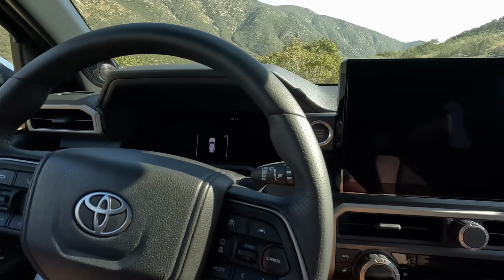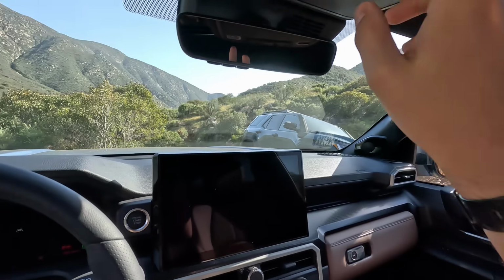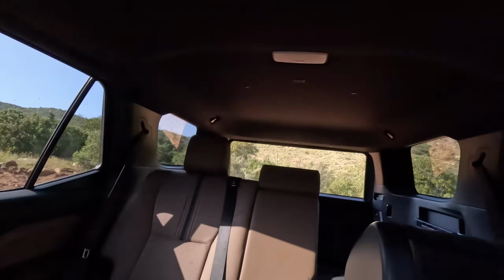But let's go ahead and turn it on. And I'm going to fold down the rear window. Let's bring it back up.